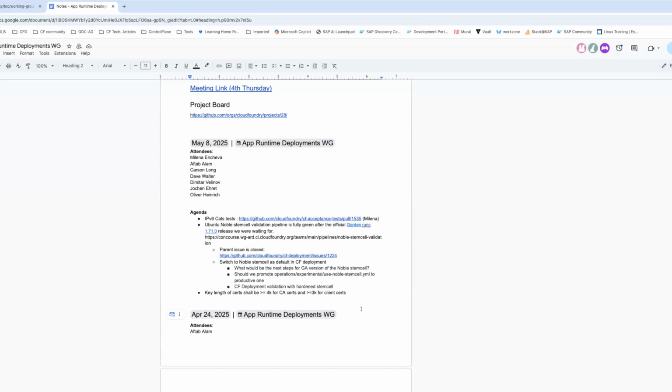Maybe we also collect some feedback from the outside if everything is okay. And then 1 year, as was discussed, before end of life of Jammy, we will switch to default in our deployment. This is the plan. I think this was similarly done for the previous stemcell change, Jochen and Stephan. I think you did it already the last time. Yeah, that was basically the process.